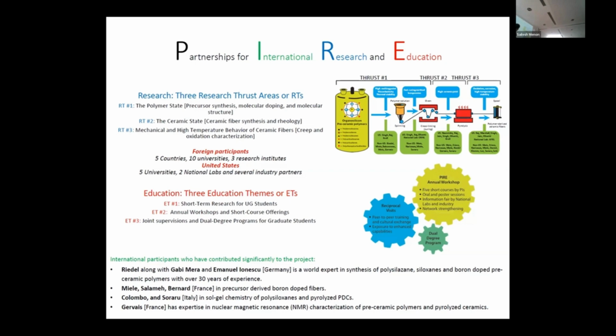We have partners from Germany, Professor Ralf Riedel, from France, and then Italy as well, with unique expertise. For example, Professor Ralf Riedel has expertise in chemistry of polymers, and Professor Christel Gervais has expertise in NMR of PDCs. This kind of expertise is lacking in the US, and from the US side, we have expertise in the ceramic side of things, measurement of certain high temperature properties, and also CMCs.